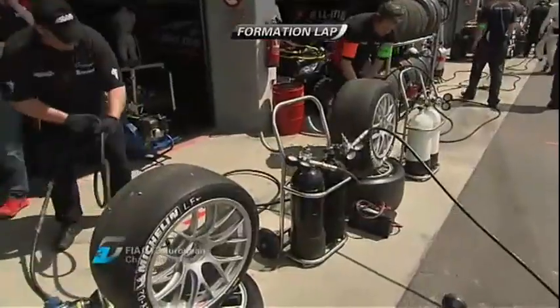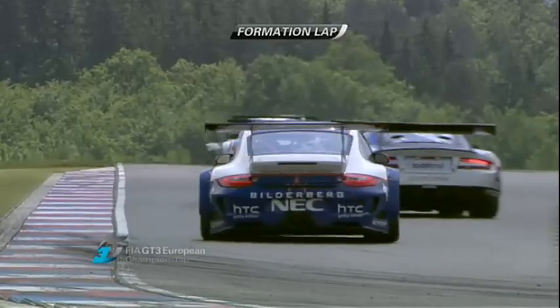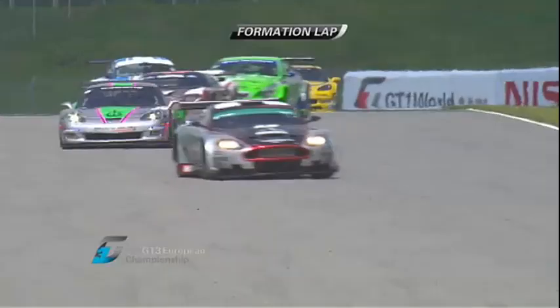And no need for wet tyres today, Alex. No, it's definitely going to be dry the whole way, I think. I don't see a cloud. Well, I see a few clouds, but no dark ones. Looks like perfect weather to go racing.